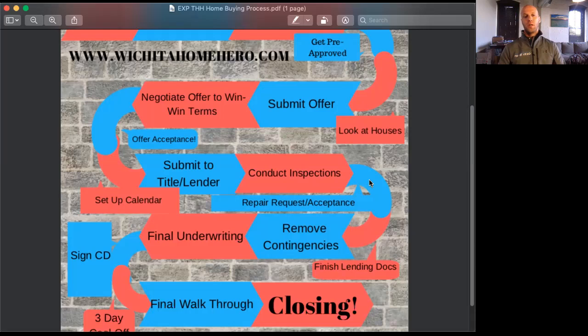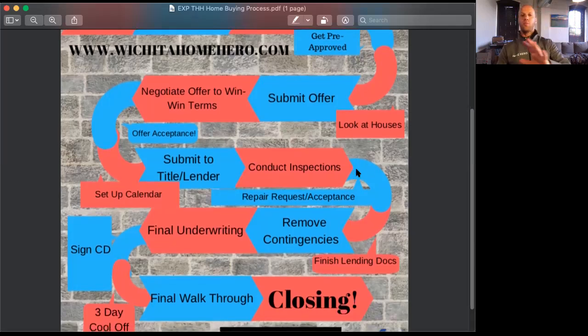So really, that first week is contract acceptance, submitting the title work, and then inspections. We have to coordinate my schedule, the inspector's schedule, the seller's schedule, and your schedule, four schedules, in order to put that inspection in place. So just keep in mind how many things we're taking into account when we're setting that up. And then from there, we go into the appraisal and underwriting process for those contingencies.